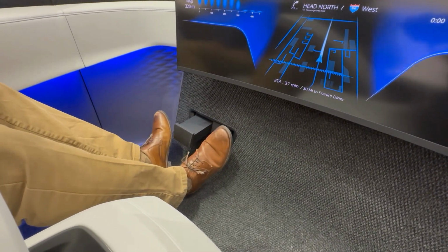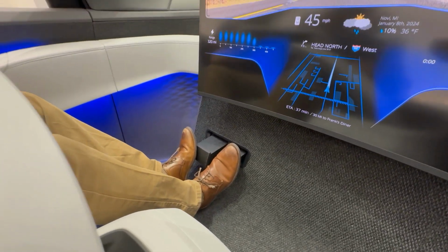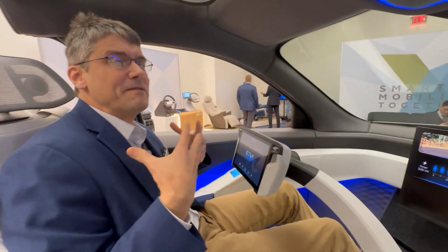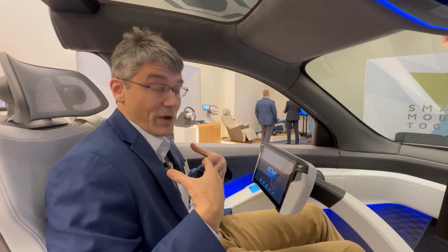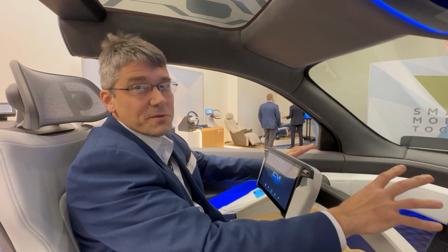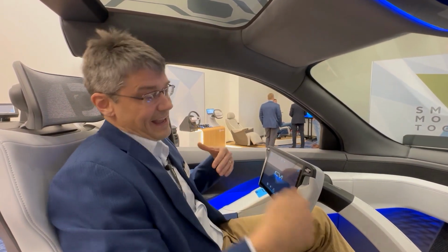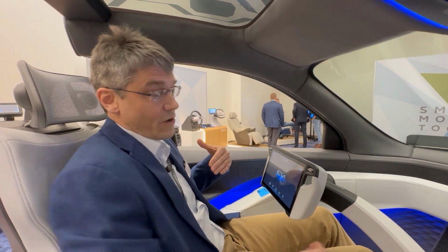If I wanted to control the position of the pedals, I can move them closer to me or further away from me. But again, what's interesting is from an efficiency standpoint, a cost standpoint, I don't need to move my seat closer or further away from the instrument panel because there is no instrument panel. So the seats are actually fixed, and I bring the pedals to the user or move it away.